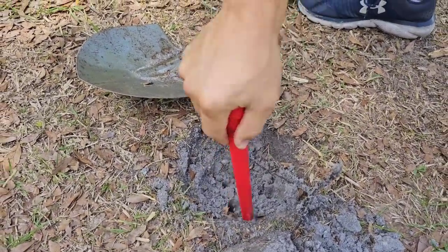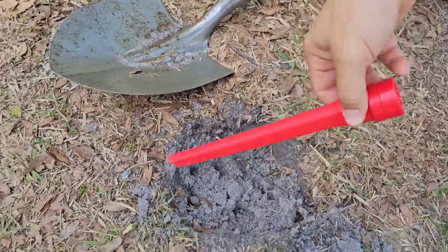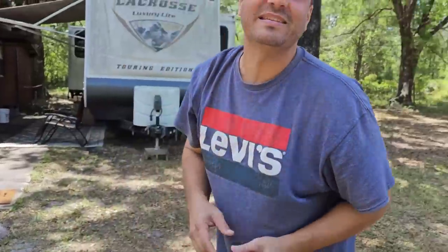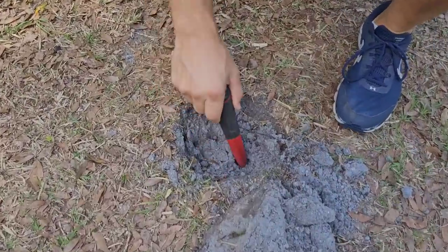Jeremy, why did you bring that out? It's the pinpointer. That's a vacuum attachment. That's not the pinpointer. The pinpointer's right here. Easy to mix up. You're such a noob. Easy to mix up. Rookie mistake. Oh, I'm the noob? Okay.